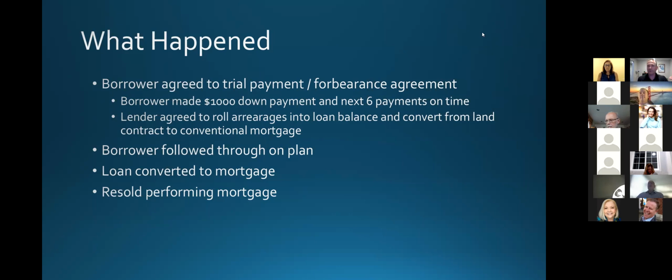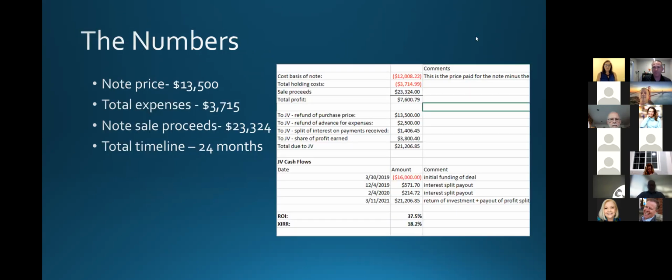Those tend to sell for less than a traditional mortgage. So if you can convert it from a land contract to a conventional mortgage, that's another way to increase the value of the loan. So there are all these little tricks as you structure these things you can do to increase the value of your investment, assuming the borrower plays along. And in this case, he did. So he followed through on the 6-month trial payment plan, got it converted to a mortgage, seasoned it for a while, and then eventually resold this as a performing mortgage.